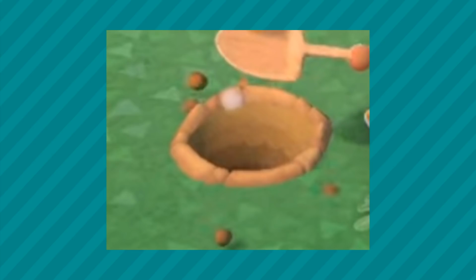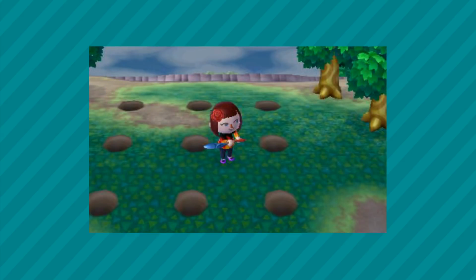And here's a really cool one. You can see how far the graphics have come in this game. The holes look so much better than in New Leaf. I've got a comparison picture here, and Lord, just look at the difference. Those holes look terrible.